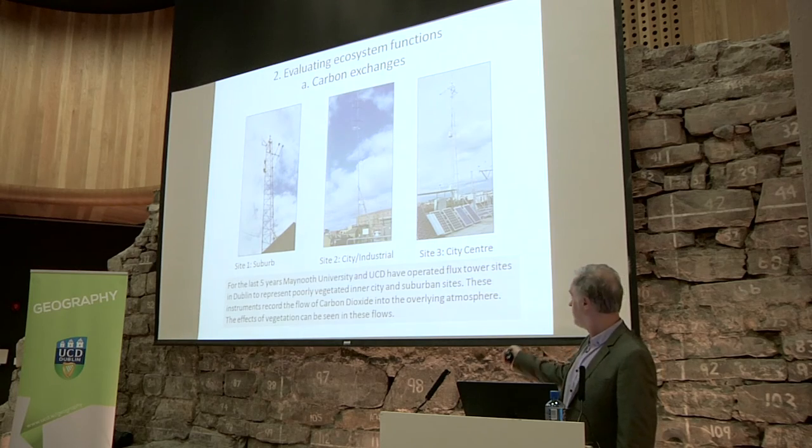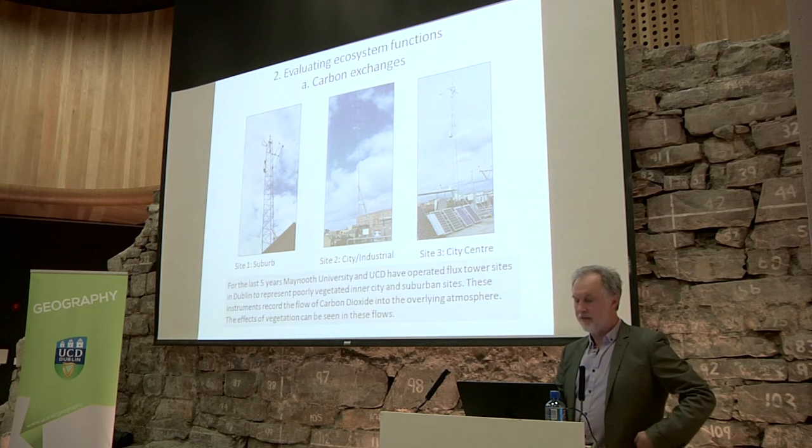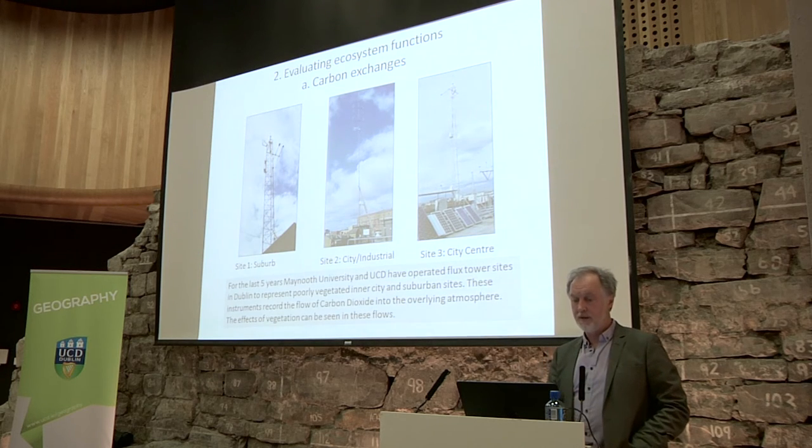And the instruments that you see here consist of these devices here, which measure radiation, which is the natural form of radiation coming from the atmosphere. These instruments that you see here, which look like salad prongs, record very, very fast fluctuations in air movement in the atmosphere. So when you measure that alongside temperature, alongside humidity, alongside carbon dioxide, what you get is an indication of the flow of CO2 off the urban landscape.